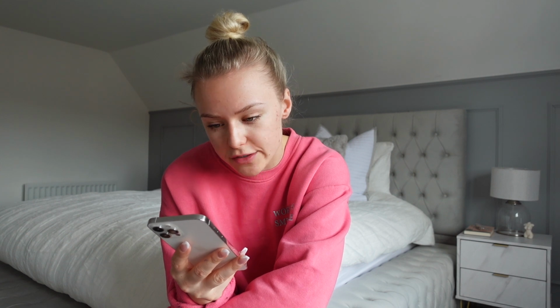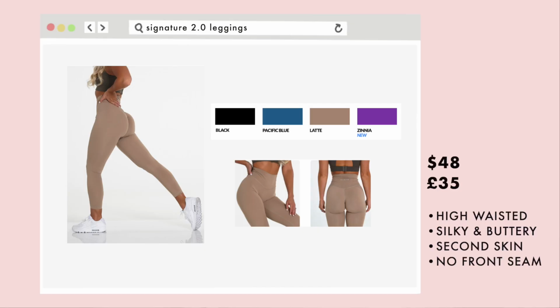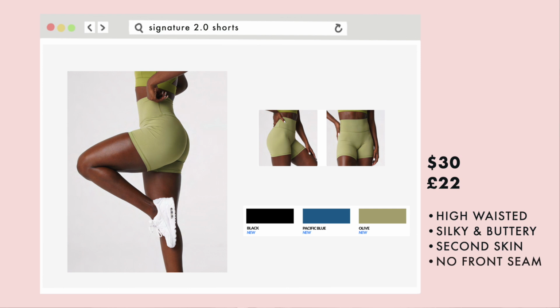So final item that I obviously have not got, again, this is an error on my behalf, guys, and I promise next time I'll make sure I have more variety. So this is the Signature 2.0 leggings. These are apparently second skin sensation. That's what they're known for. It's high-waisted, silky buttery second skin, no front seam, and they also come with the Signature 2.0 shorts, which are $30 as well. I haven't tried these, so it's very hard for me to comment on. There's no chance for camel toe, simply because there is no front seam anyway.